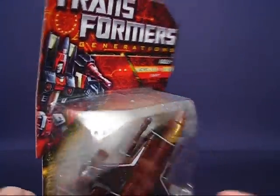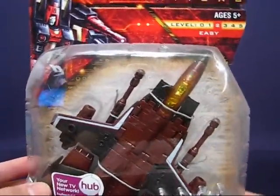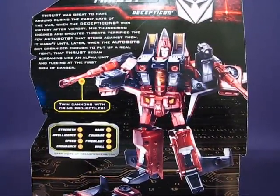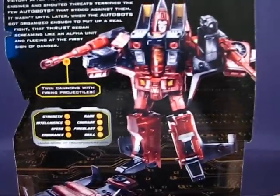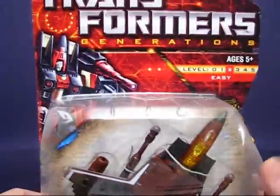So I have this in Dirge for my Seekers. And I just started collecting the, I guess this is the classic Seeker mold. So I really only had those two. I guess I have to start looking into the online marketplace or some specialty shops to get the other Seekers on there. I really want to get the Starscream Seeker mold on there. But this is Thrust for $9.